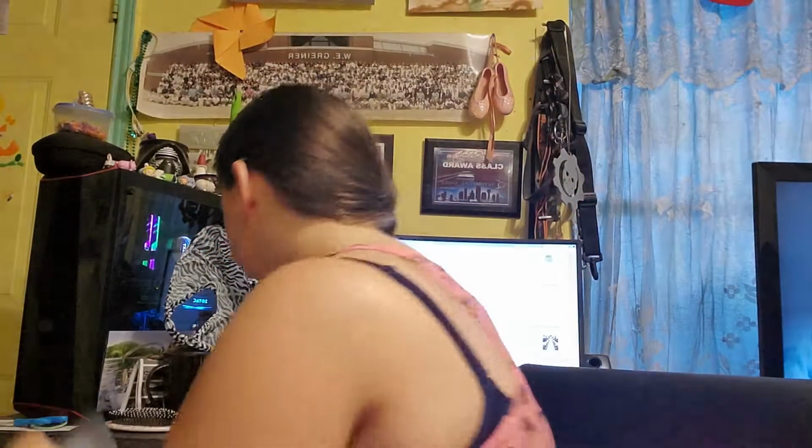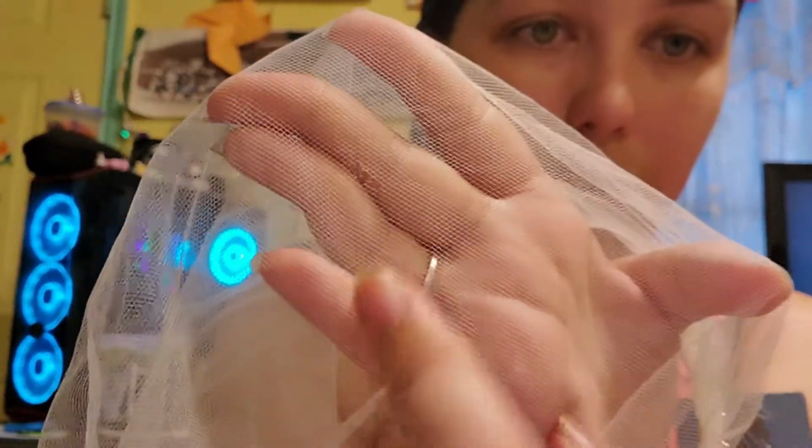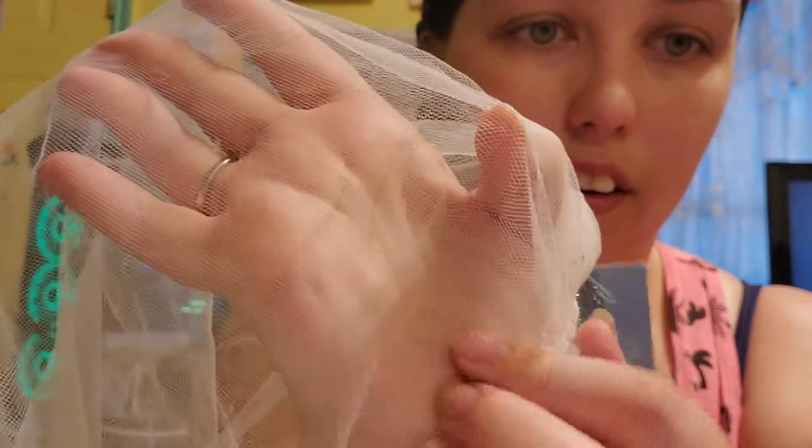But for the wedding veil, not only did we get it at a discounted price because the store was going out of business, so everything was on sale, but it actually has some tears in it. Let me re-show you guys that real quick, and then we'll be done. So it does have a few tears in it at the top. They are kind of hard to find because they are just these small little rips. So you see that hole right there, you guys? Right there, one right there, one right there.